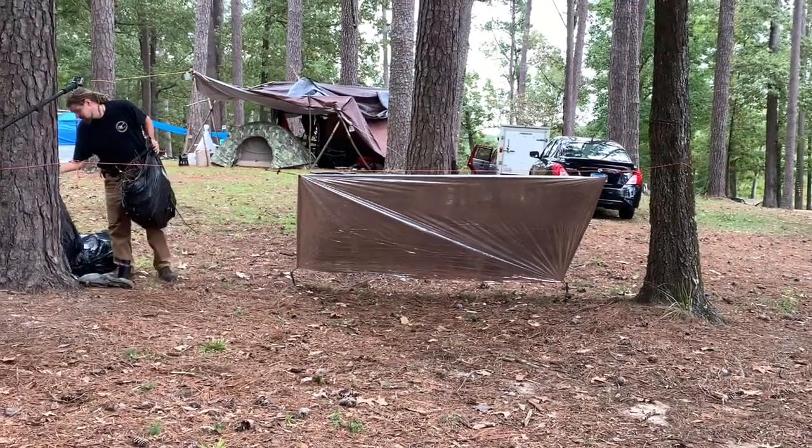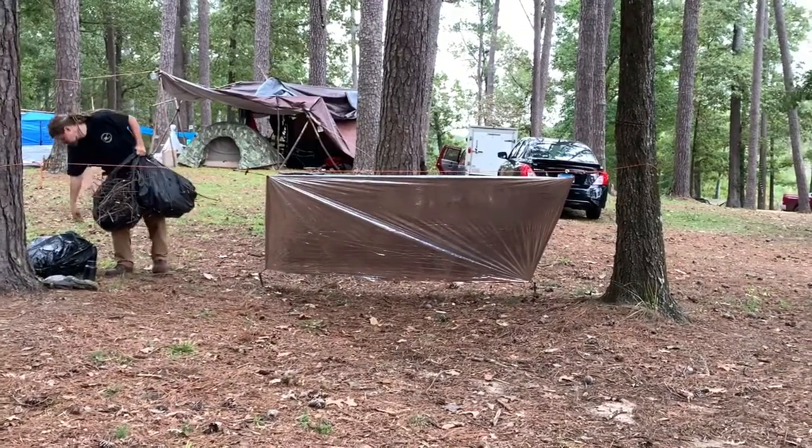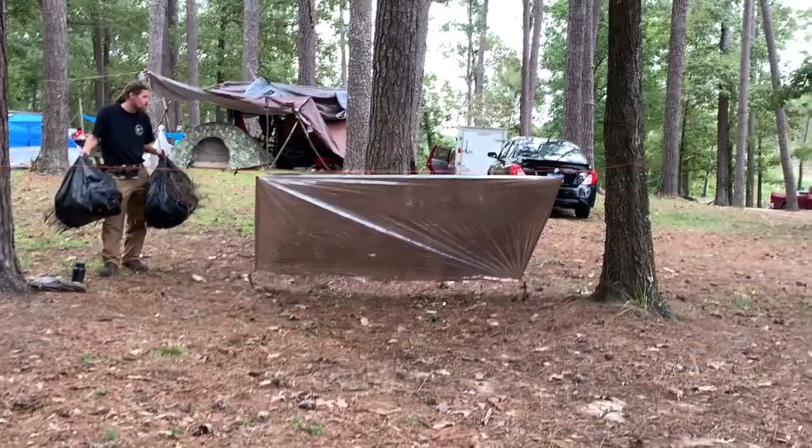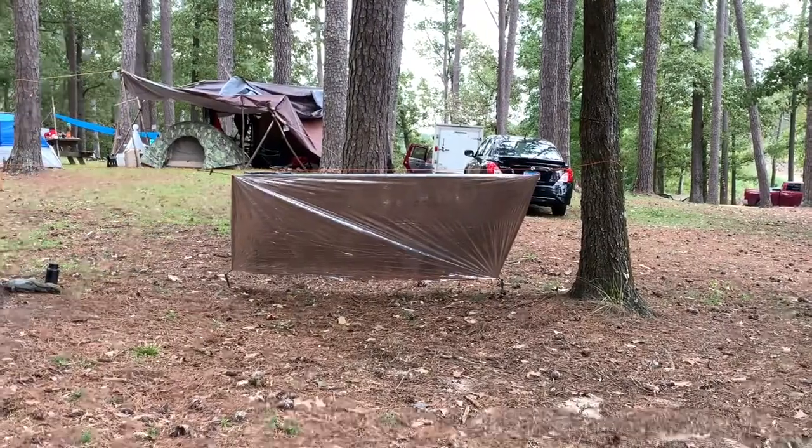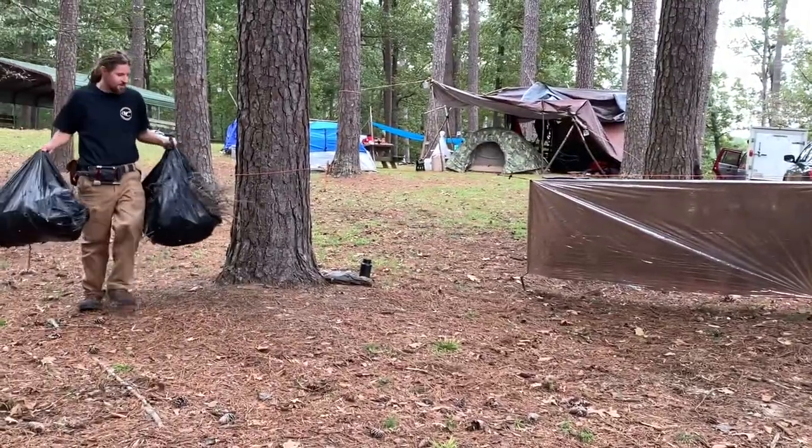And that can be adapted to what you got. If you were in a place that didn't have too many trees, you could do a plow point or any other variation of a shelter like that. This is just the one that we choose to teach people.